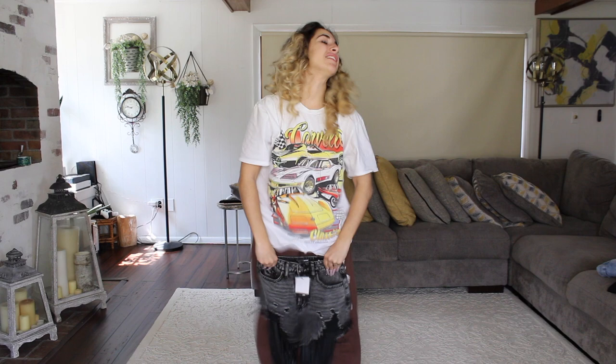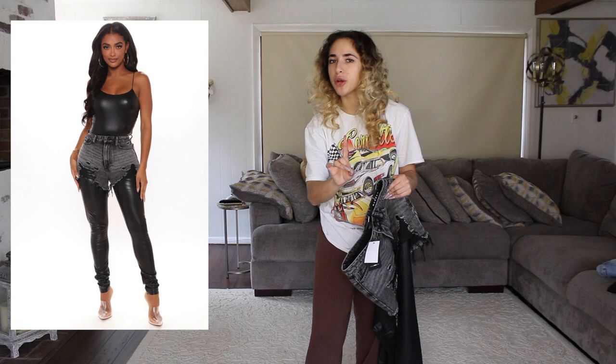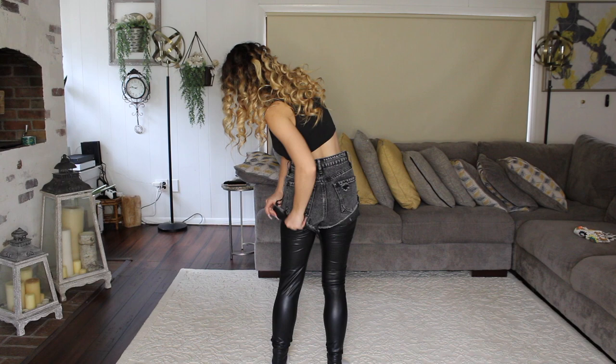I'm gonna insert a picture of what the model looks like in them right here, there, or there, wherever it fits more perfectly on the screen, I will show you. I didn't know they were literally shorts over a cheap pair of leggings, but that's what it is. You'll see these when they're on. We'll make it work. I love these.